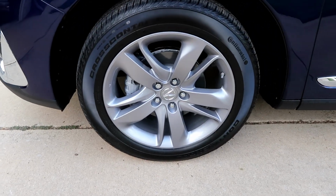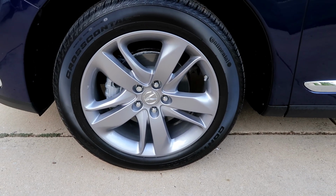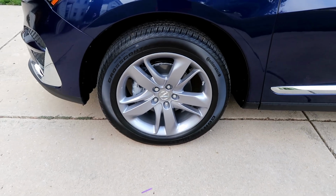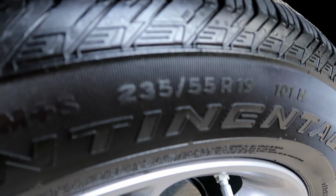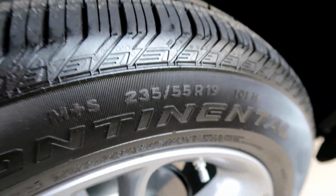I mentioned in my previous video, I do not like these wheels. I think they're too plain. They don't really go with the car. I will be getting aftermarket wheels at some point, most likely black ones. Speaking of the wheels, they are now 19-inch, whereas they were 18-inch on the 2017 RDX.